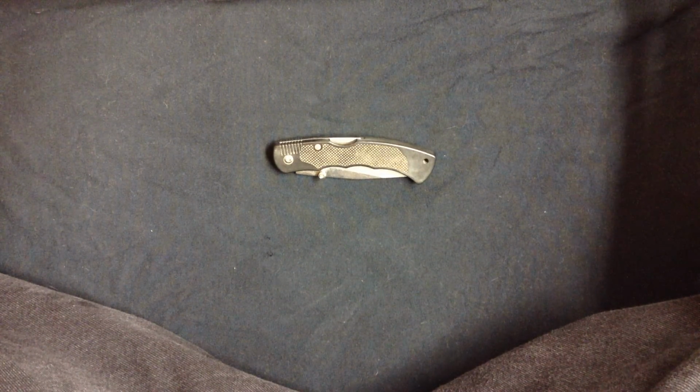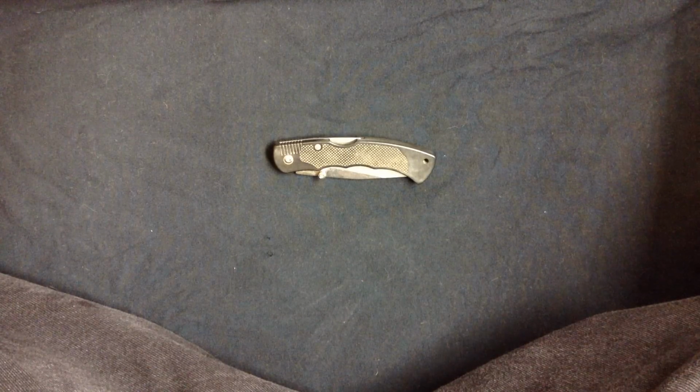Share my knife collection. I don't have a ton of knives, and I only regularly use two of them. Most of them were inherited from my father, so I always enjoy getting them out and looking at them. So let's check them out together.